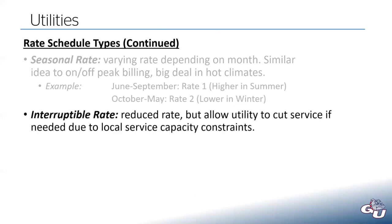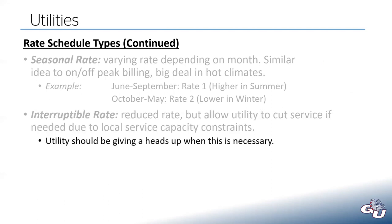You could have an interruptible rate. This is kind of a specialized rate schedule. But what this does is they say, we will give you a lower rate, so your bill is lower. But if we are in a position where we are running out of capacity, you allow us to cut service to your building. And maybe the customer is okay with that. The utility should be giving them a heads up. It's not like they'll just be working in the middle of the day and then all of a sudden they lose power or gas. But that could be a very attractive deal depending on the client.